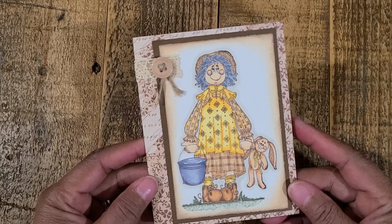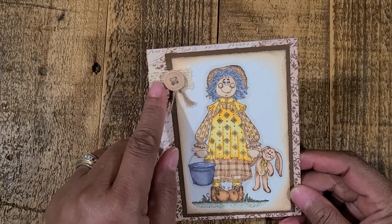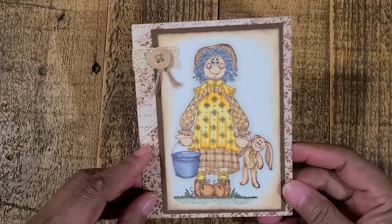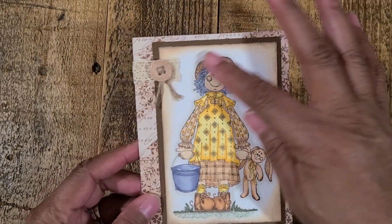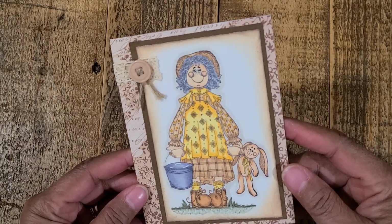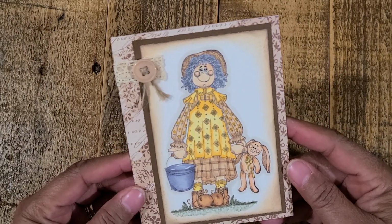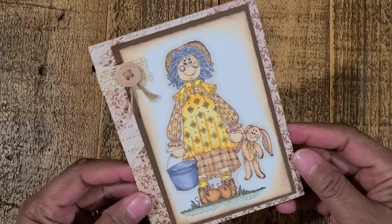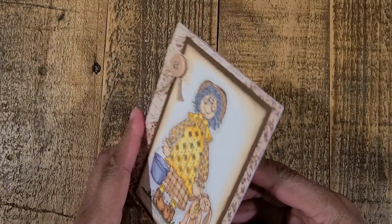It's so cute. And then she added this crochet trim here with this little button and some twine, and she used this beautiful paper in the background, and she colored it so nice. It's so nice, Tina, the way you colored it. I absolutely love it. She even has the little shadow there where the water's in the bucket. So cute. I love this card.